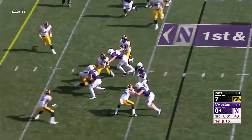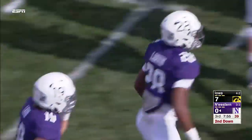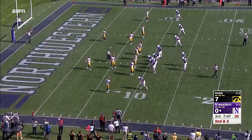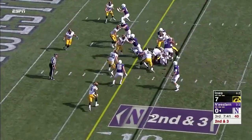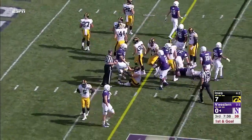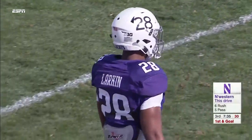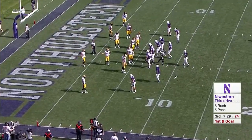Larkin in at tailback. He gets the pitch, and Larkin down to the 10. Get him 7 to the 10, 2nd and 3. Now keep it on the ground on the 11th play of the drive. It's a 1st and goal for Northwestern on the Larkin run. And Larkin has been in there the last couple of plays, giving Jackson somewhat of a respite. I would think deep in the red zone that we'd see Jackson again, but Jeremy Larkin is still the single back in the backfield.